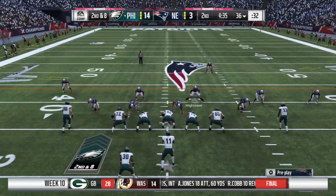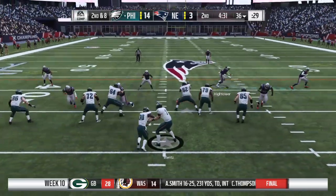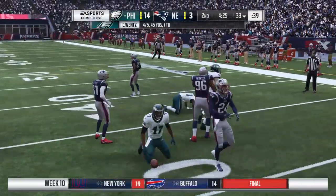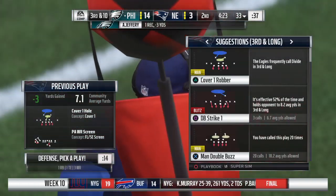That didn't appear to be a run blitz. He just darted in once he saw the run develop. That appeared to be a case of see ball, get ball. Caught right side. It's Jeffrey. And he went nowhere. Well, he went backwards, back to the 33. He'll wind up losing 3.